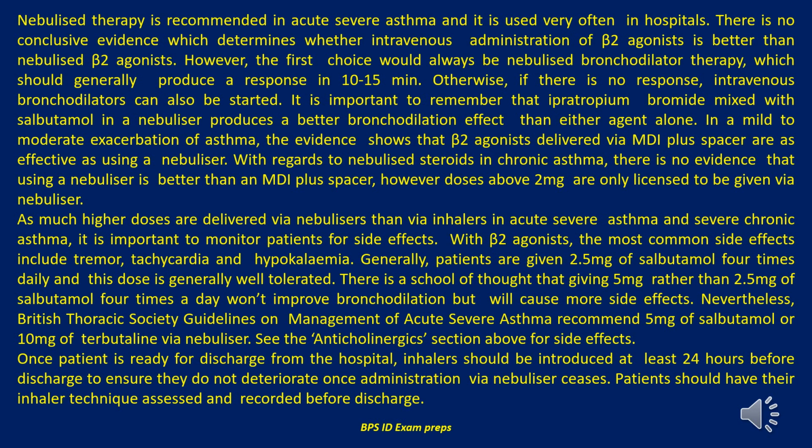It is important to remember that ipratropium bromide mixed with salbutamol in a nebulizer produces a better bronchodilation effect than either agent alone. In a mild to moderate exacerbation of asthma, the evidence shows that beta-2 agonists delivered via MDI plus spacer are as effective as using a nebulizer. With regards to nebulized steroids in chronic asthma, there is no evidence that using a nebulizer is better than an MDI plus spacer, however doses above 2 mg are only licensed to be given via nebulizer.